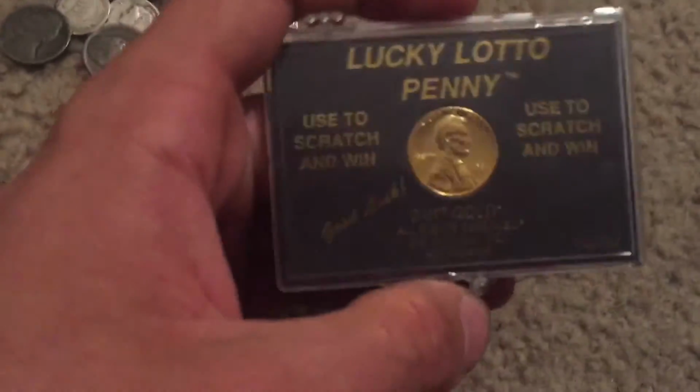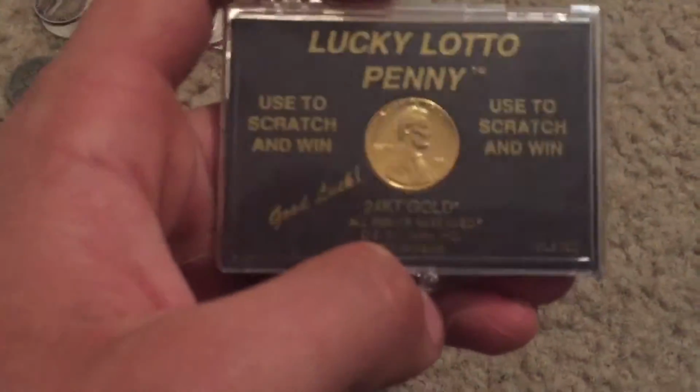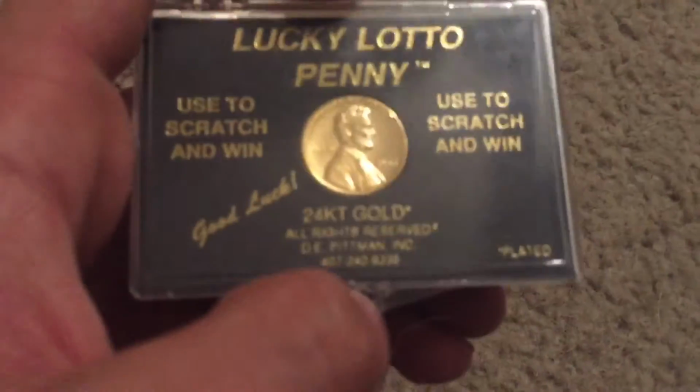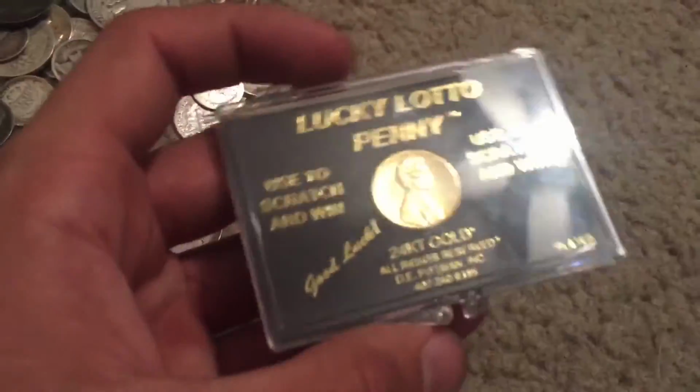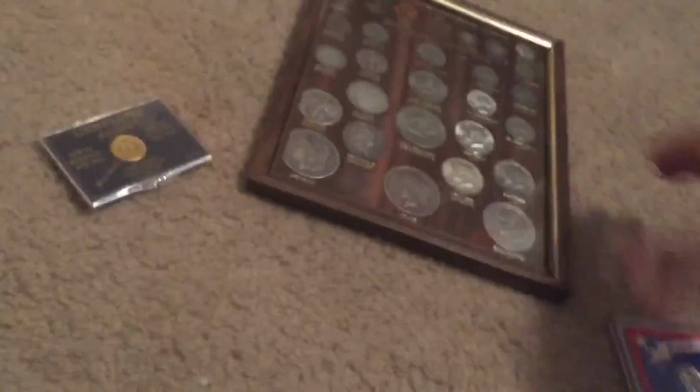And the last thing, got this lotto penny. I'm assuming whenever they did this, I don't know what year it was, they made some of these gold pennies, some probably solid gold and some plated. And it says plated down here. I've never got it checked yet, but it says plated. I'm assuming you do a scratch test with the coin, and it tells you if it's solid gold or not. I don't think it's solid gold. If it was, that would be amazing, but I don't think it is. When I held it, it was pretty light. So let's just throw everything in a pile and give you one more overview.